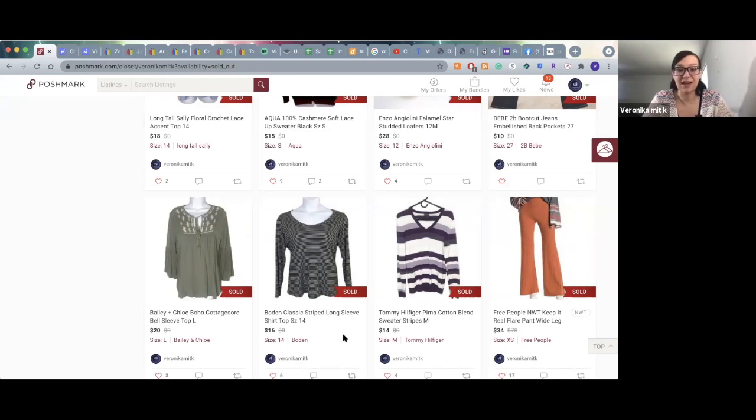because I figured if I cannot sell it, then I will keep it for myself, because black and white stripes are my jam. If you've been here for a while, you see me wear black and white striped shirts all the time, so I would have totally kept that had it not sold.